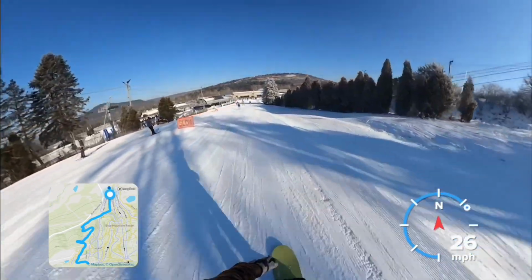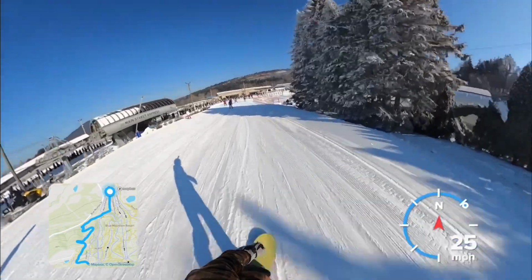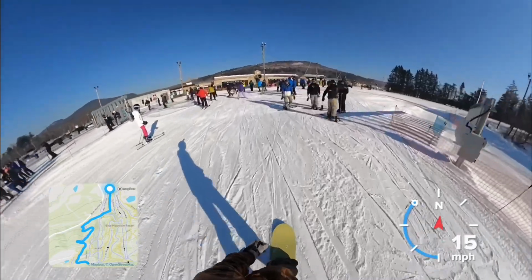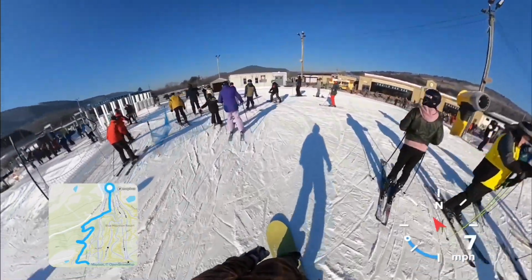Down there in the Valley Lodge, they have a cafe which serves the kind of food you'd find at a zoo or aquarium cafeteria. And there's also a bar, which is always properly crowded. Also bathrooms, water fountains, stuff like that. Back to the Main Street lift.